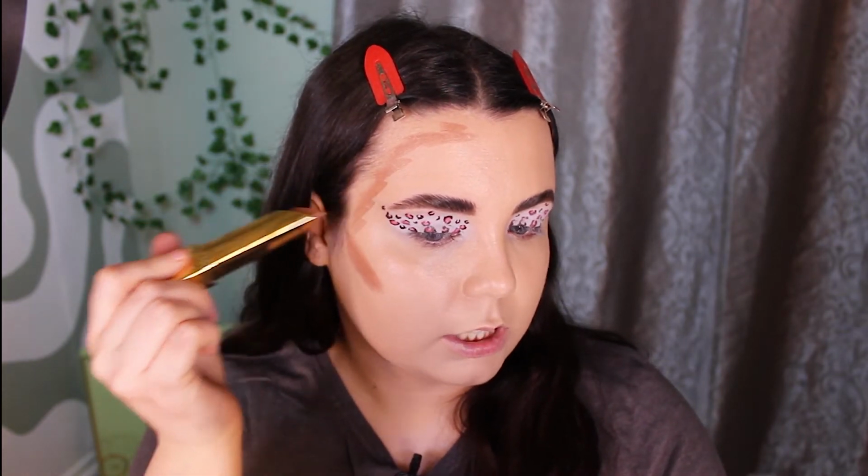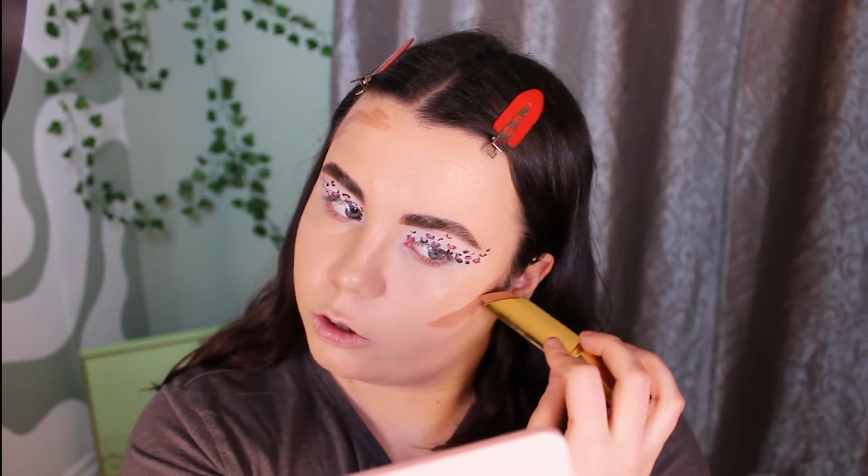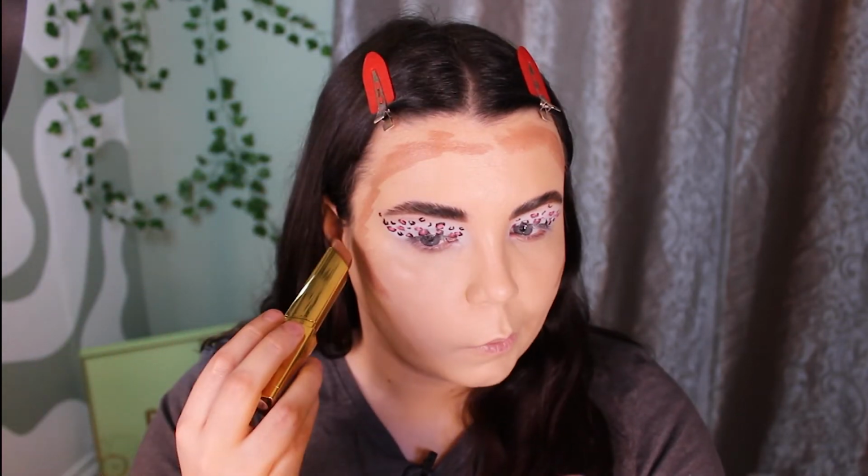Oh, I'm gonna love this shade. I always get so scared of picking contour shade online. I could have went in store because they recently got one in Glasgow, so yeah, I have been in the store before, but I did not pick this up in store.